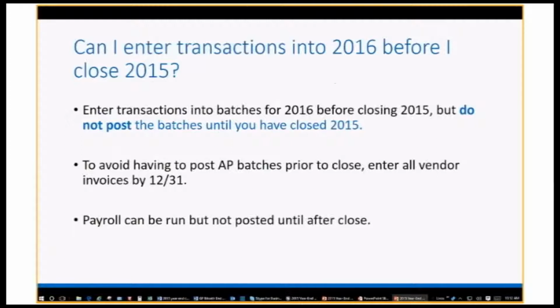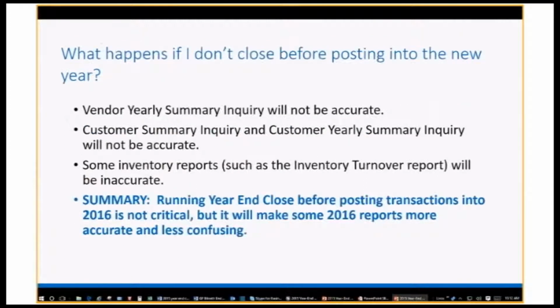Next question, what happens if I don't close before posting into the new year? So let's say that I can't do it. For whatever process-wise reason, I'm brand new on GP, I can't get everything done, I have things going on. I cannot wait. I have to start posting in the new year. It's actually not that terrible.